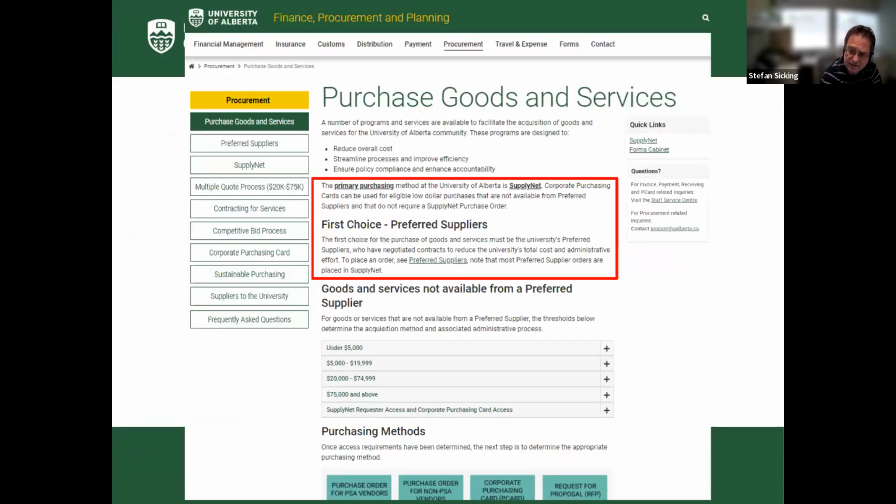So the Purchase Goods and Services is one of the key pages that we have implemented. And our primary purchasing method, as most of you know, is SupplyNet. It is based on the Coupa platform, which is the market leader in procurement software. We implemented it about 6 years ago, and it's used, for example, by all major banks. And also the year that we implemented, MIT is one of the universities that implemented as well. And we're in contact with other universities that use this platform on an ongoing basis to implement improvements. We have about 4,000 active users in SupplyNet today.